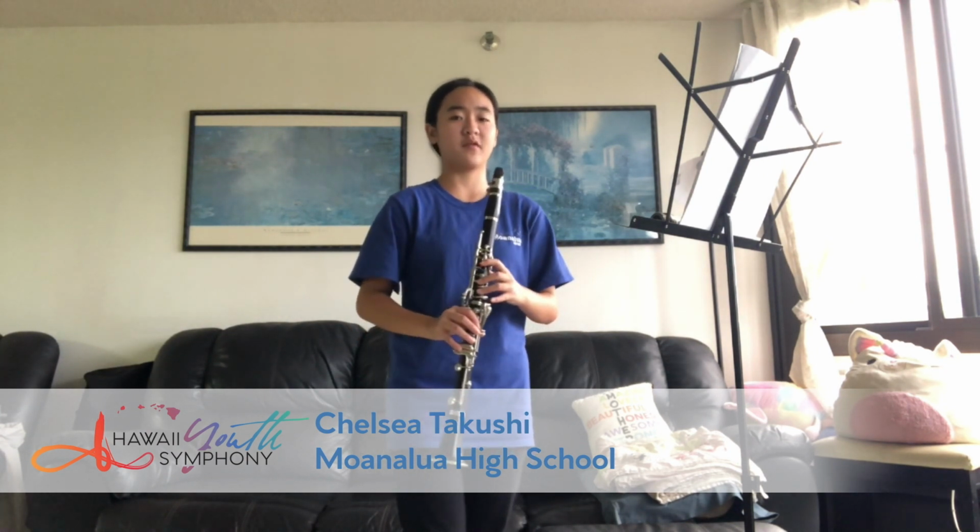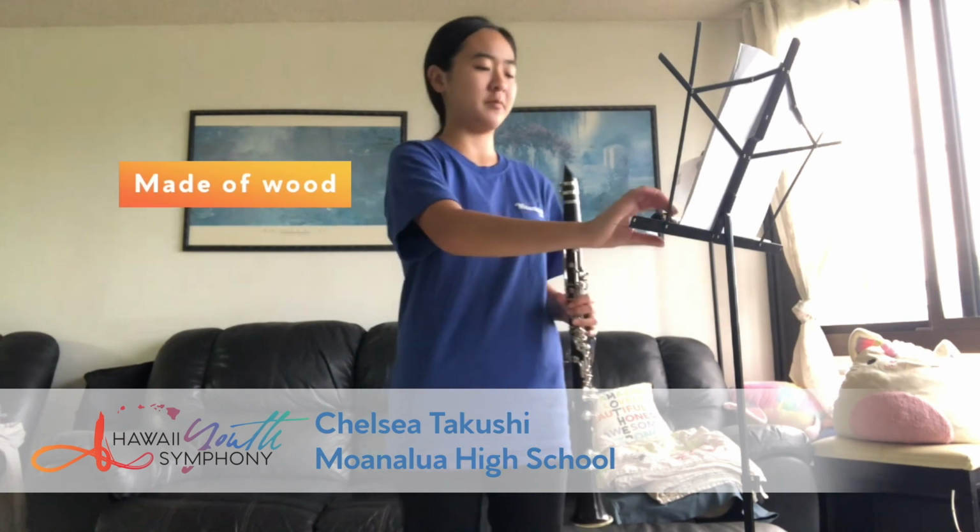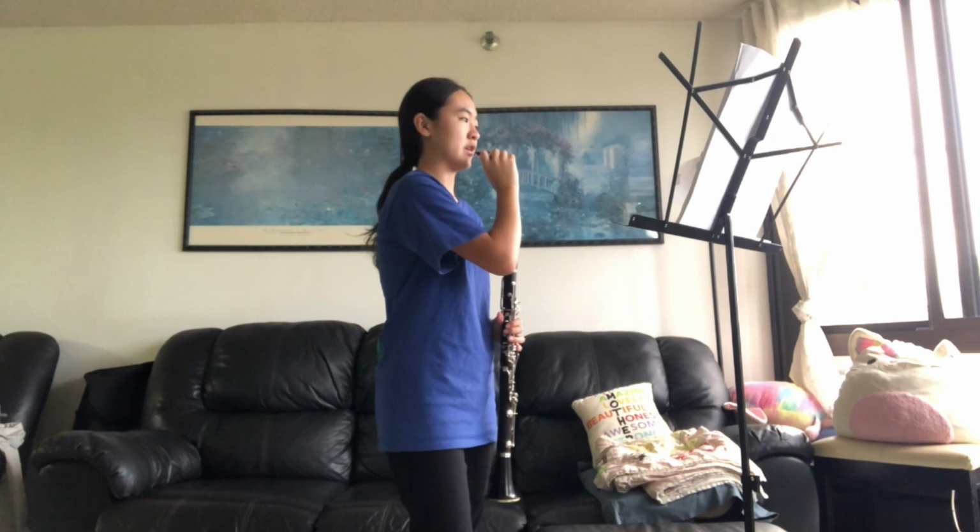Now, the clarinet is a member of the woodwind family, meaning it is made of wood, and we play using a reed, which is attached to the mouthpiece. That on its own will sound something like this.